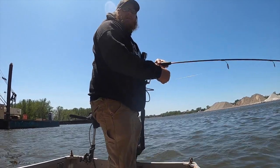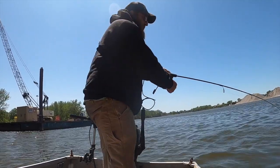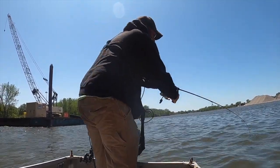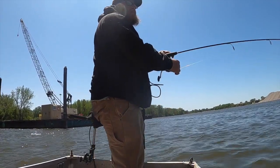Let rope out off the front. No, let us. I'm fine. Oh, I'm just saying, if you let some rope, we can just float out a little. I'm fine with it. It's another good fish or something.